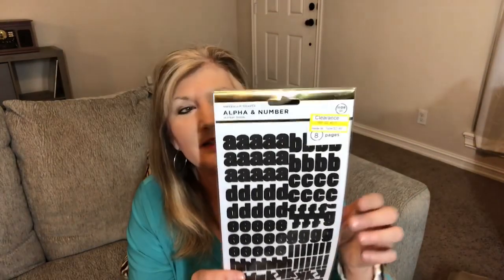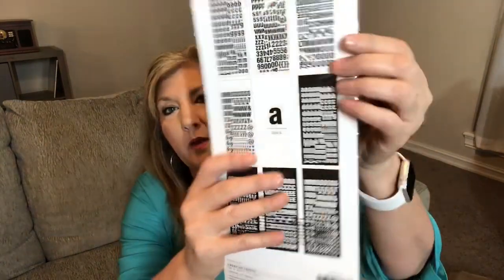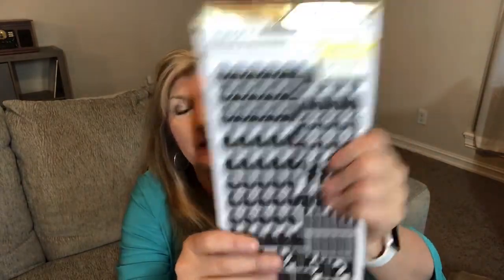Okay, at Target, I just picked up some clearance items, and I'm just going to show them to you really quickly. They did have a lot of craft things on clearance this weekend when I went by. These are alpha and number stickers, and you get a lot. You get 1,108 pieces. It's 8 pages for $2.48, and they are black and white. So I did pick those up. I never seem to have enough of the alpha stickers.